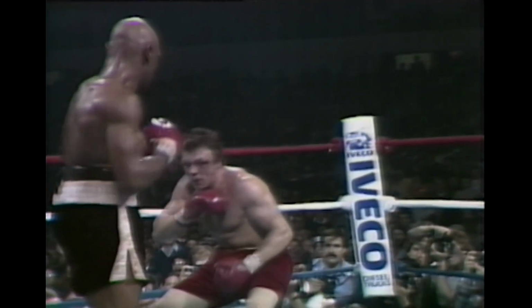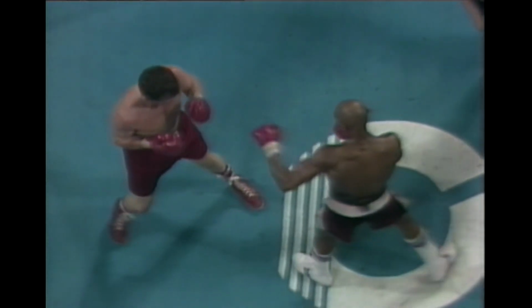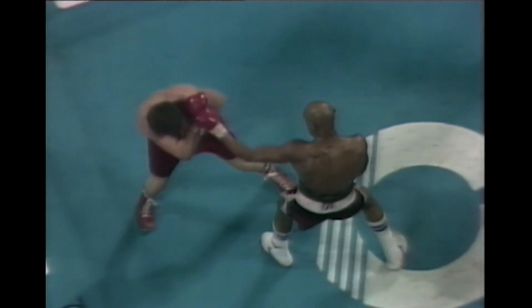Well, Hagler here, he's on the attack, and Sibson's still a little dazed from that early barrage of punches, and fatigue and the attack, the accumulation of punches that he received from Marvin Hagler. And that put Tony Sibson on the seat of his pants. Here's a shot from great camera angle up above, and it just gives you a good idea of just how on balance Marvin Hagler is.